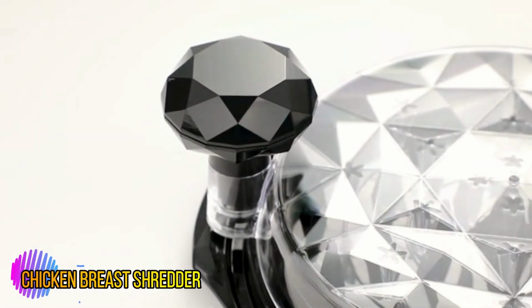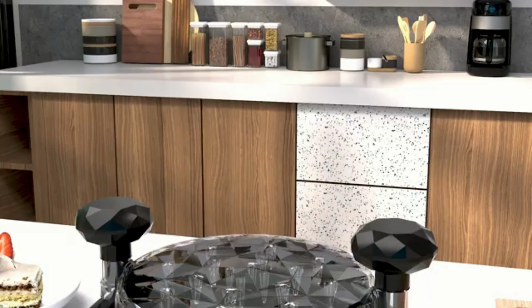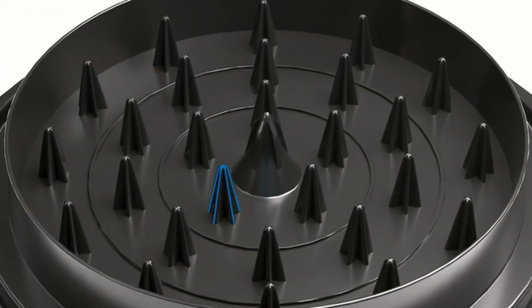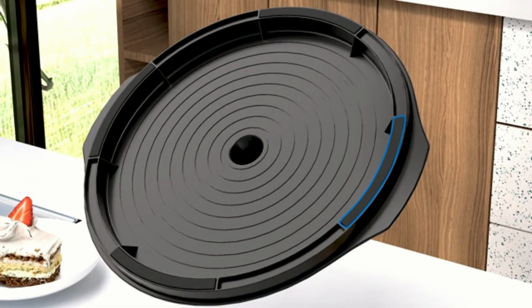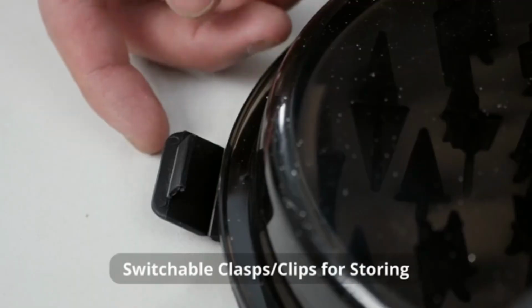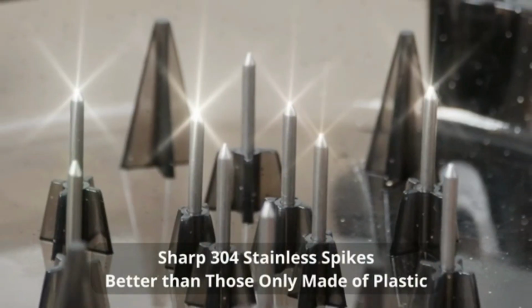Chicken breast shredder. Upgraded chicken shredder. Compared with the old chicken shredder, we have changed the inner shred structure and added a strong anti-slip strip. More effective and saves time. You don't have to worry about it sliding away on your kitchen desk again. The flower appearance design and the transparent lid with polka dots seem like a beautiful flower in bloom.